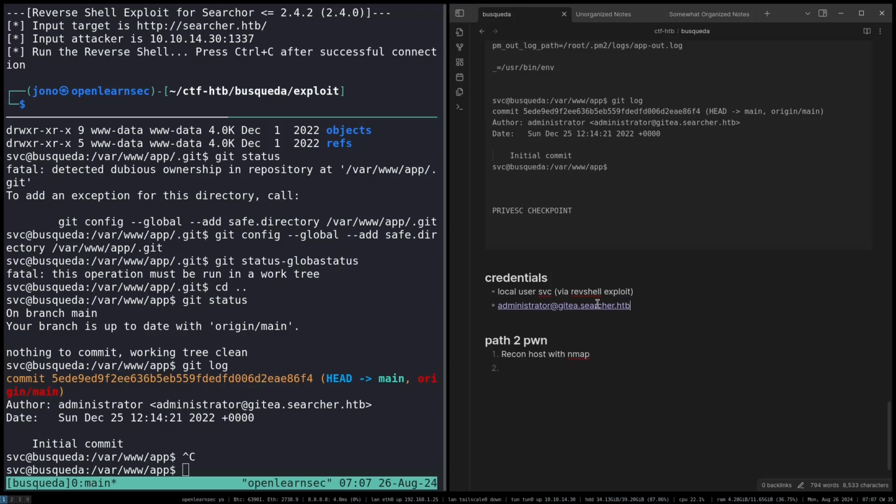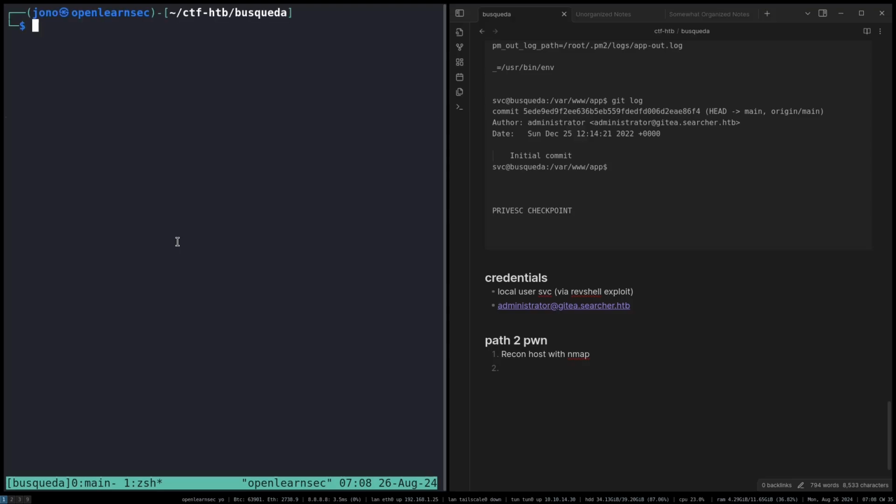Now, Gitea is like a self-hosted GitHub. Normally I would say, we got lucky in that we found an exploit pretty quickly that worked. Normally I would say, let's go and do DNS enumeration. Maybe we should. Let's just do it for the fun.